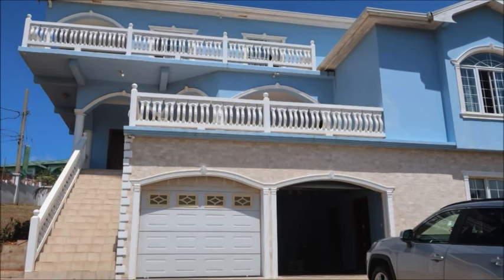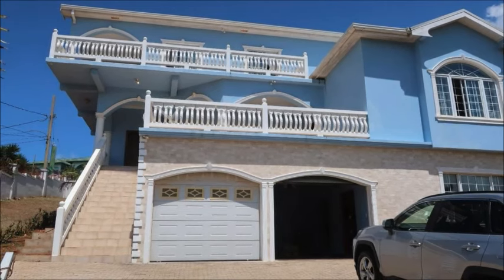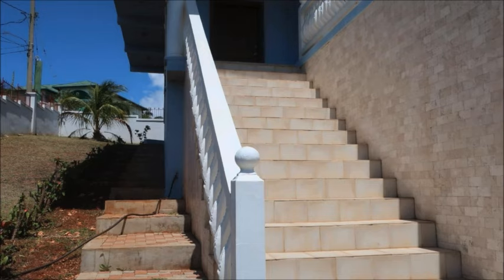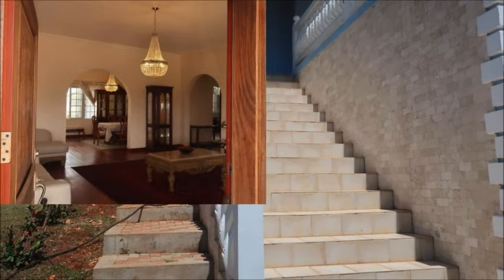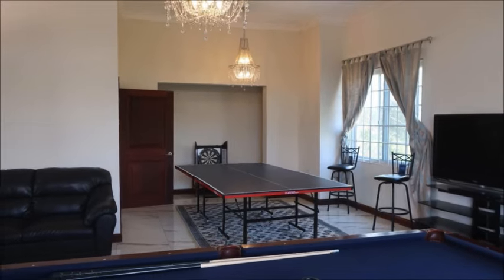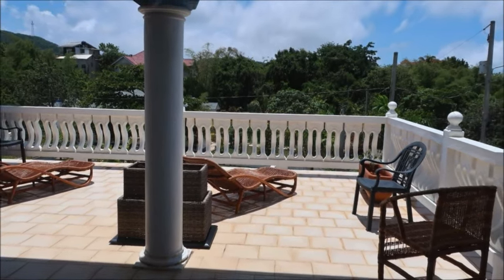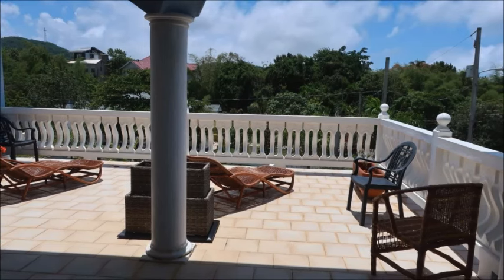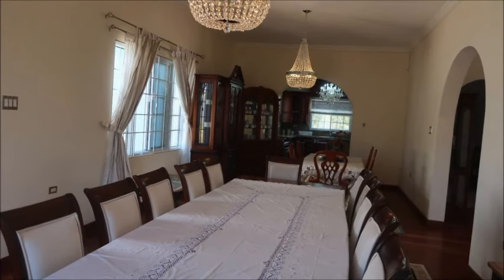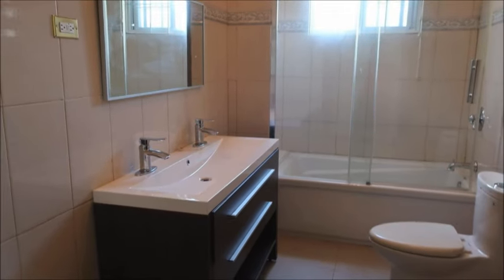The first level offers a large double garage with automatic doors and a ground floor bedroom with ensuite bathroom. The second level has a formal entrance foyer, a formal living room, and a spacious family and games room, both of which open to an expansive patio, ideal for entertaining. Your living room leads to a large dining area, spacious kitchen, laundry room, and a full guest bathroom.